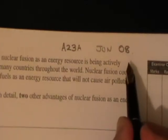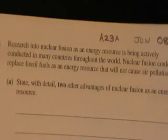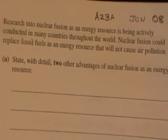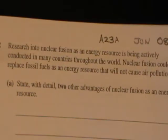Okay, so this is June 2008, question 2 from paper 6, which again is the fusion fission type question. And it starts again with state with detail this time 2 other advantages of nuclear fusion as an energy resource. There's a wee bit of blurb at the start, and then we're looking for the difference now.